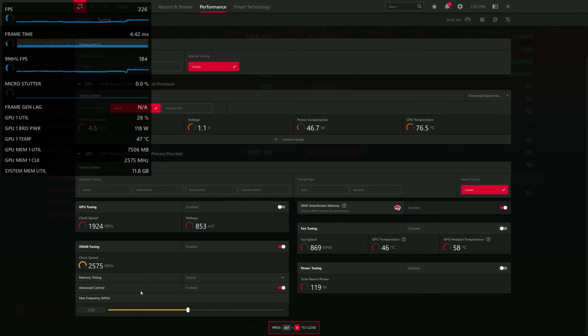Now, I'm going to try pushing this a little bit further. Let's see if we can hit 2600. Let me actually look over, what did Tech Power Up say they were able to get? Because we were slightly more conservative. I think they hit 2604 stable is what they said they were able to do. Let's see if we can match that.